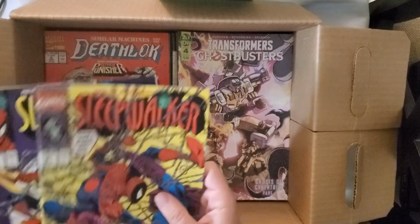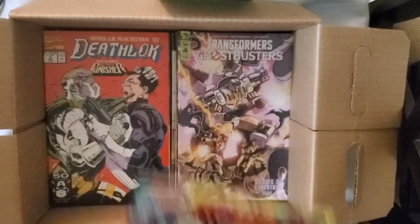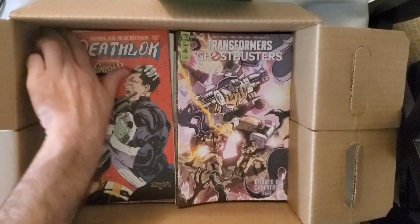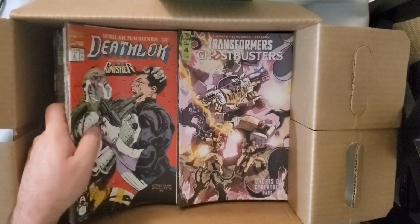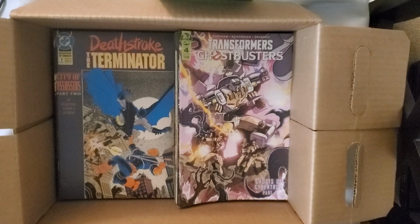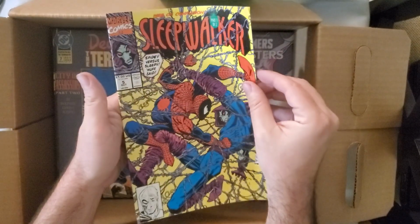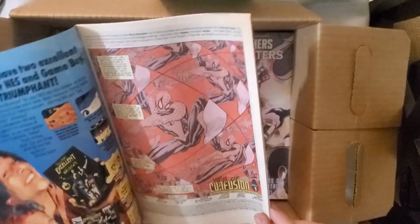Oh! And this is fun. Issues 5 and 6, some early issues of Sleepwalker, which was a pretty popular hero in the 1990s from Marvel. They came out with a bunch of younger heroes designed to appeal to kids. And Sleepwalker was, I think, a teenager who turned into this kind of ghostly character. He's a little bit like Morpheus from the Sandman comics, but a very Marvel superhero take.